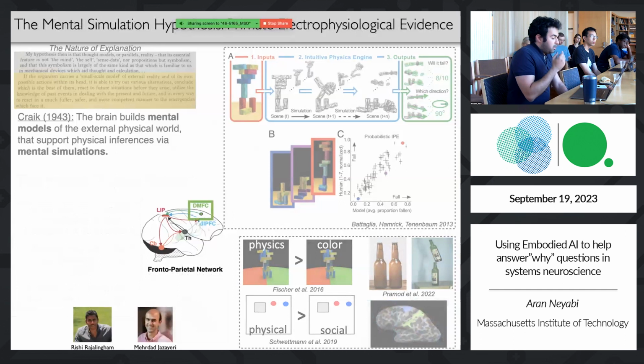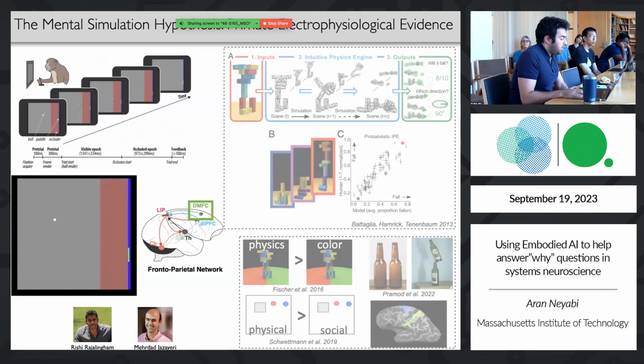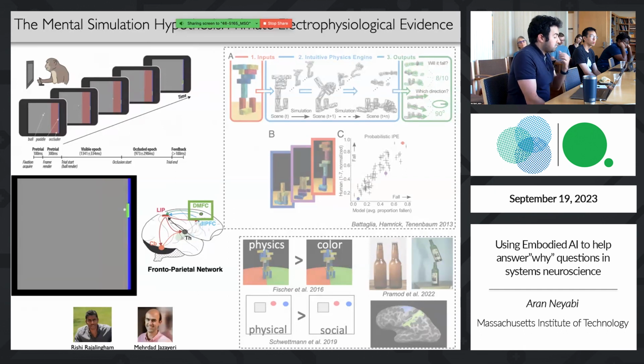And then a year or two ago, there were two papers that Rishi had with Mehrdad, where they focused on one node in the frontal parietal network known as DMFC, the dorsal medial frontal cortex. What they did was they trained macaques to operate a joystick and play this ball interception task. It's just like the game of Pong. The ball has to hit the paddle, but the catch is that right as the ball approaches the paddle, it's occluded from view. And what they showed, by comparing RNNs that do this sort of intermediate simulation of the ball state versus endpoint prediction, was that there was evidence of this type of simulation going on in the underlying neural dynamics of DMFC.